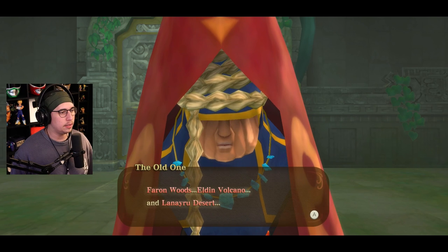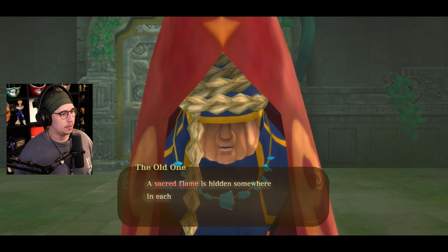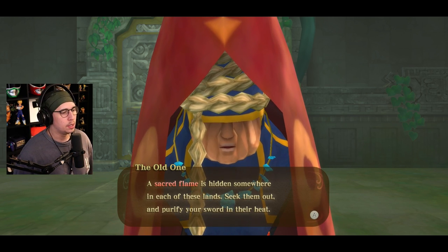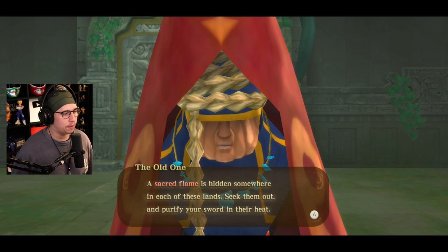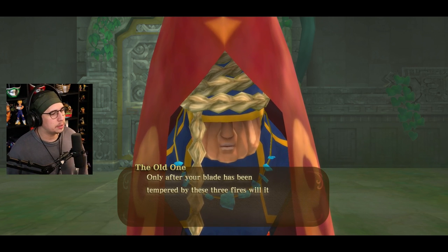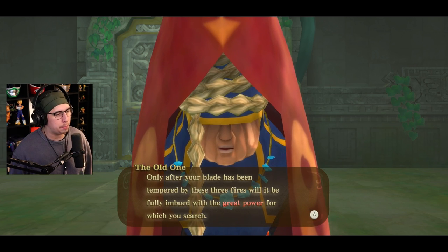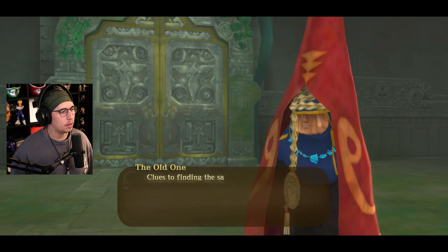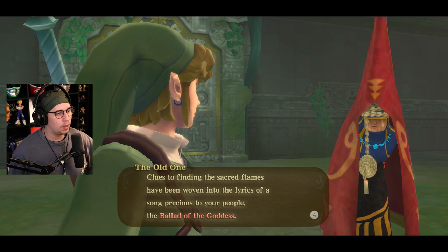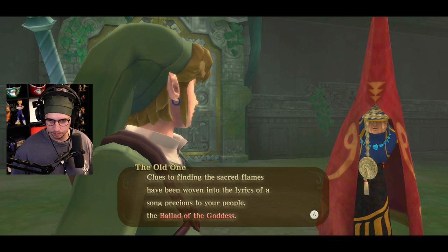Farron Woods, Elden Volcano, and Lineru Desert. A sacred flame is hidden somewhere in each of these lands. Seek them out and purify your sword in their heat. Only after your blade has been tempered by these three fires will it be fully imbued with the great power for which you search. Clues to finding the sacred flames have been woven into lyrics of a song precious to your people, the Ballad of the Goddess.